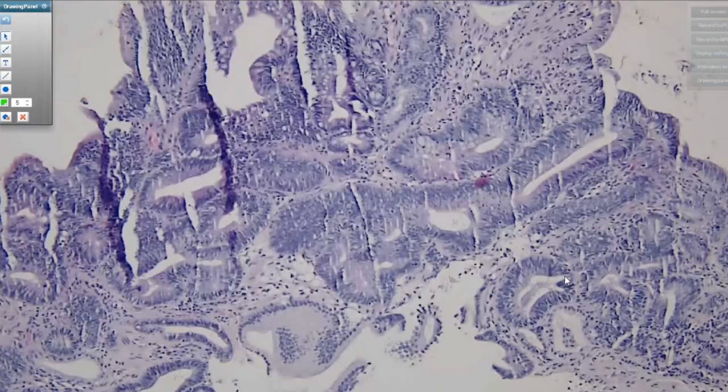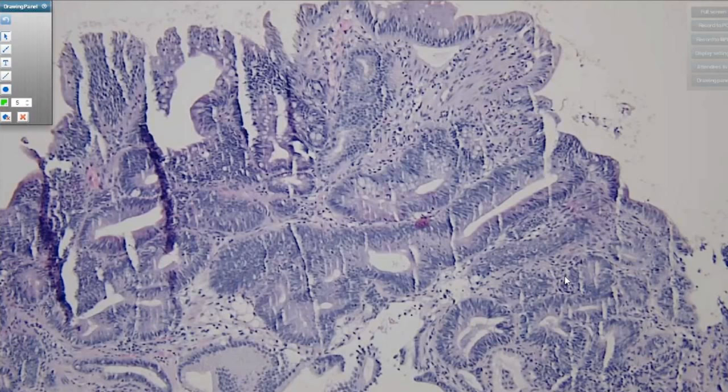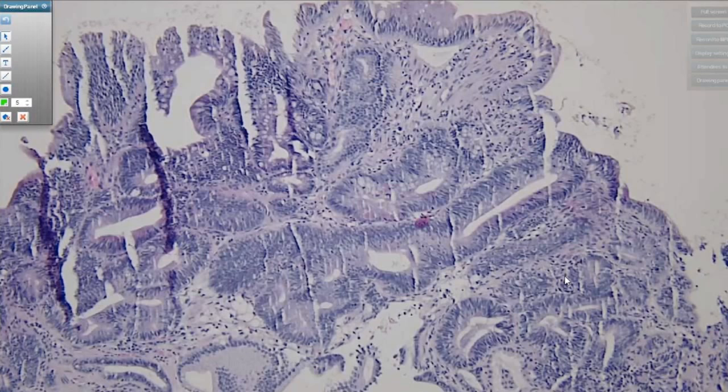Und was wir hier wieder sehen, es handelt sich um eine Barrett-Schleimhaut. Wir sehen noch einzelne erhaltene Becherzellen. Der Schnitt ist leider etwas zerrissen, aber so ist eben die Realität. Und wir sehen ein relativ uniformes Bild von hyperchromatischen Kernen.